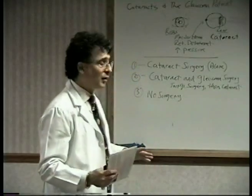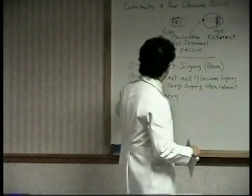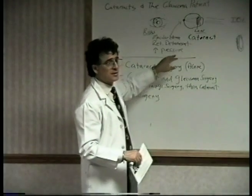So if you have severe glaucoma, we're going to tend to err on the side of doing a cataract and a glaucoma operation at the same time to be safe. That's for the short-term rise in pressure.